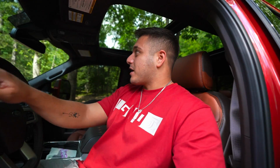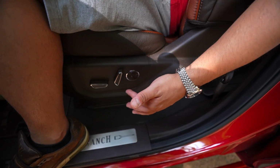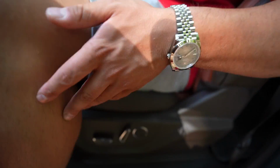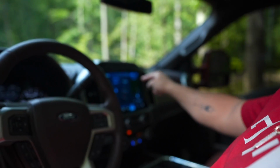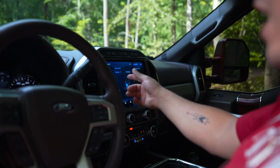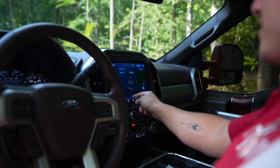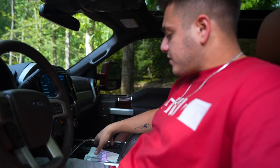But the screen is the best part about this truck, in my opinion. Of course, you have massage seats. All you gotta do is hit this button right here, and then it pulls up right here. You have lower rolling, upper rolling, circular cushion, full recovery, relaxed recovery, and then you could adjust the intensity here. It's cool stuff, futuristic stuff here.